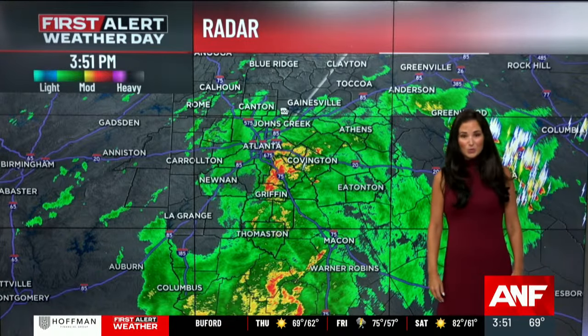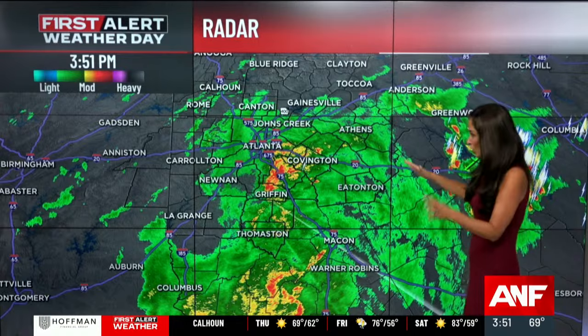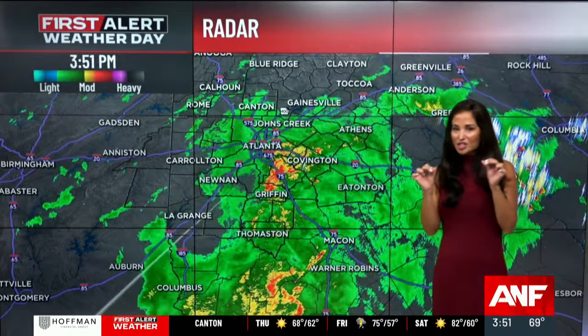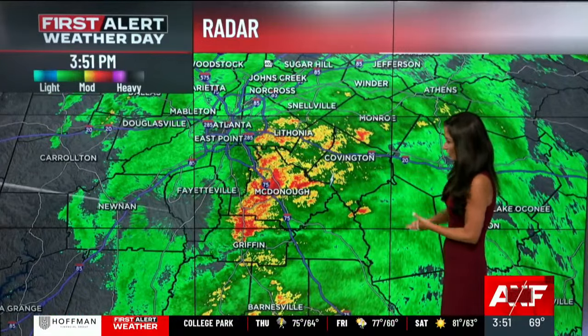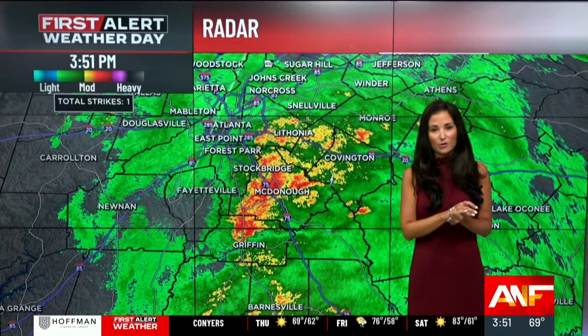So this was just a rogue area of rotation within a big shield of rain with a low threat of storms or even especially severe storms. But again, all it takes is a little bit of rotation, just the right ingredients, and you can see a tornado develop. Still seeing some very heavy rain over Henry County, over the city of McDonough, over I-75. But again, at 3:45, that tornado warning was allowed to expire.